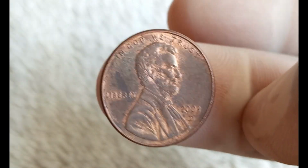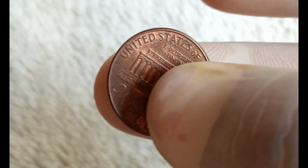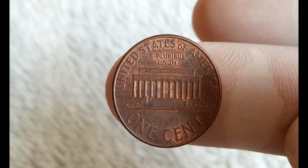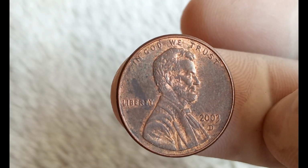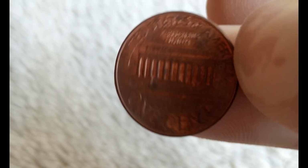The Liberty 1-cent design has been a symbol of American heritage for decades. Each version carries not only the economic value of money but also the cultural value of a nation's journey. The 2003D cent, minted in Denver, is part of that lineage. At first glance, it may look like any ordinary Lincoln cent, but hidden among them are rare varieties, minting errors, and preserved conditions that make certain pieces highly sought after.